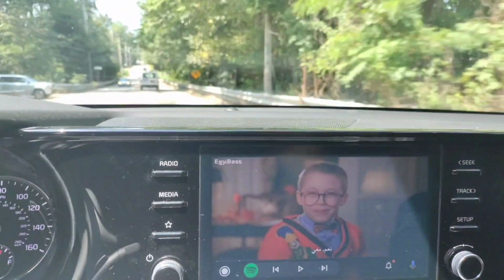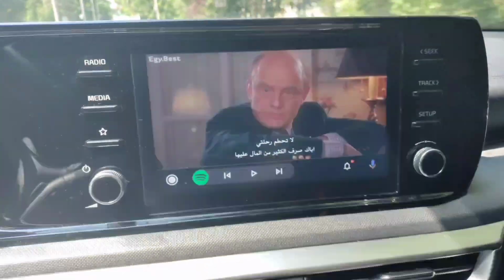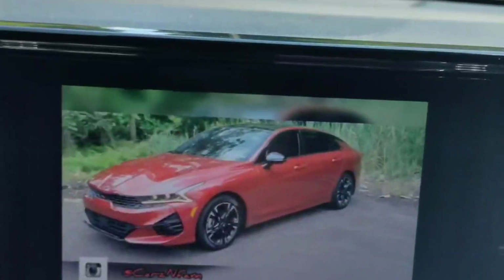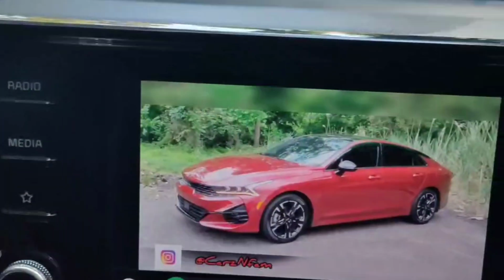It's a must download if you got a K5. It works for any Android Auto, actually. Sometimes you got to check your own stuff out because they got a web browser too, so you can actually check out your own YouTube videos and stuff like that.